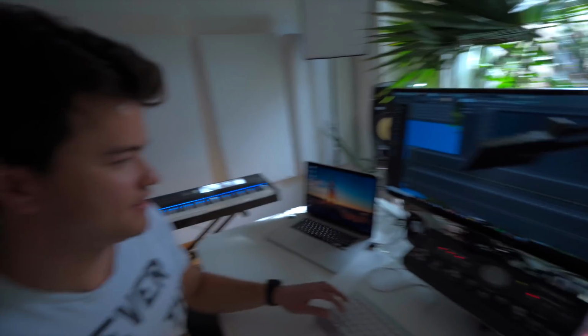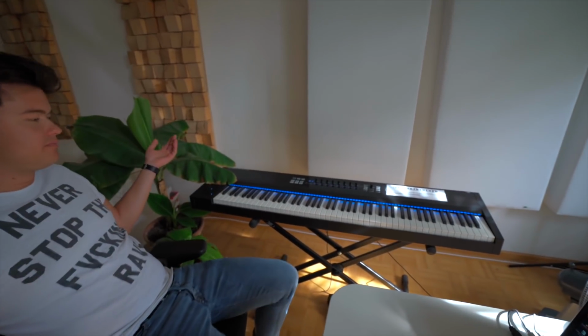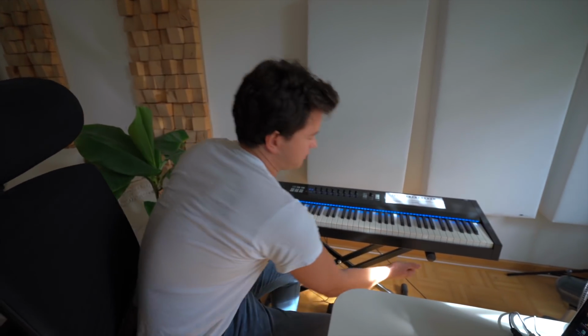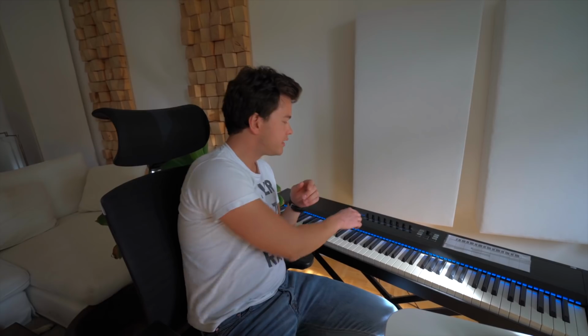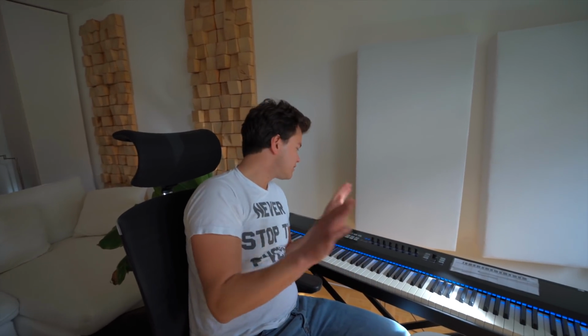So, what else? The big keyboard? Yeah. 88 keys? Very nice. That's the one by Native, right? Yeah, the Kontrol S88. There's a lot of features. First of all, what's very nice about this keyboard is the weight of the keys. It's the same weight as a real keyboard. You can set the key of the song you would like to play in, and it shows you the keys you can play in, so the entire scale of that key. Or you can use it as an arpeggiator. It has so many functions.